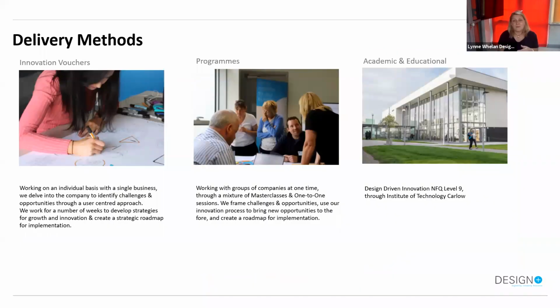And the way we engage, I suppose, with companies is a lot of it will be through the likes of innovation vouchers. I'm not sure if you're familiar with those. They're worth €5,000. They're supported by Enterprise Ireland and local enterprise offices.